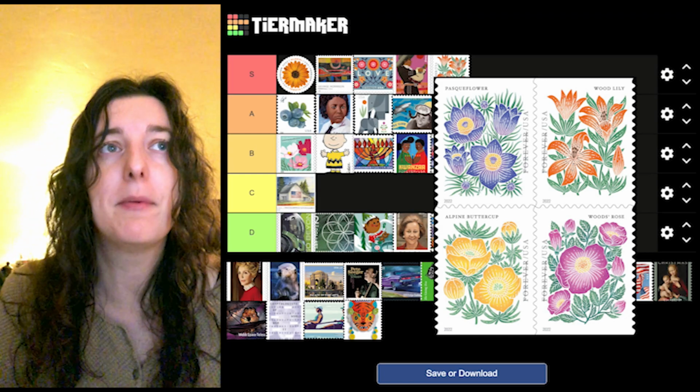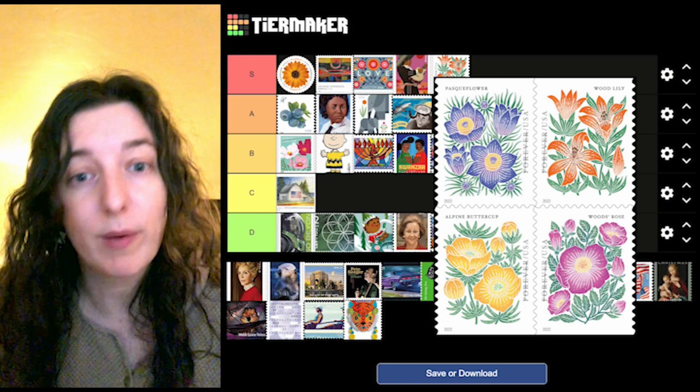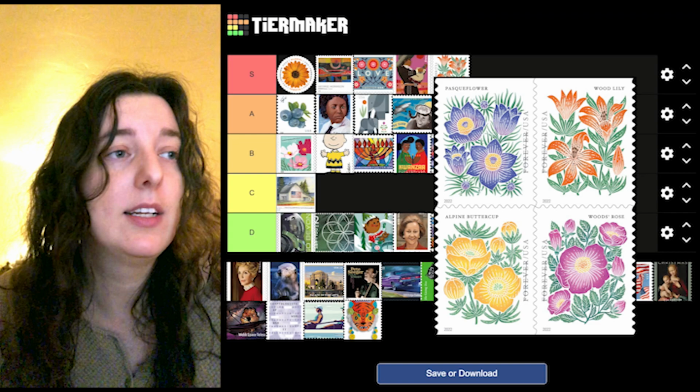And I think these are the type of stamps that you're gonna see for a long time to come. And they look great on an envelope. They're just really nice stamps.